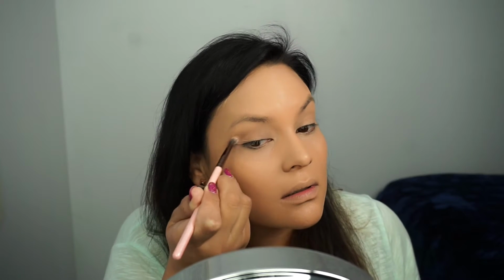She is also a really big fan of matte eyeshadows. So you can see that just using that color, we're getting a little bit of depth and a little bit of contour very easily with a lot of blending.